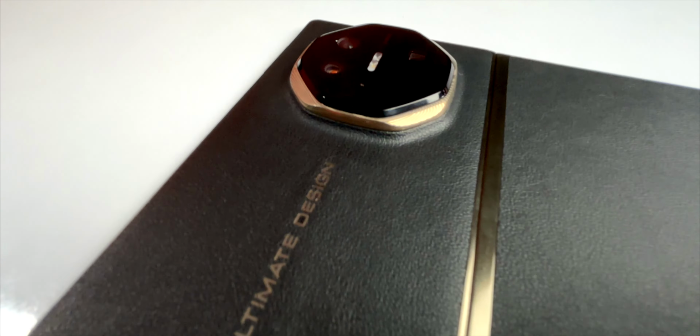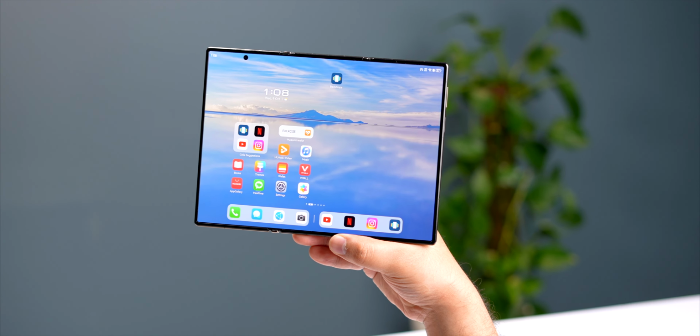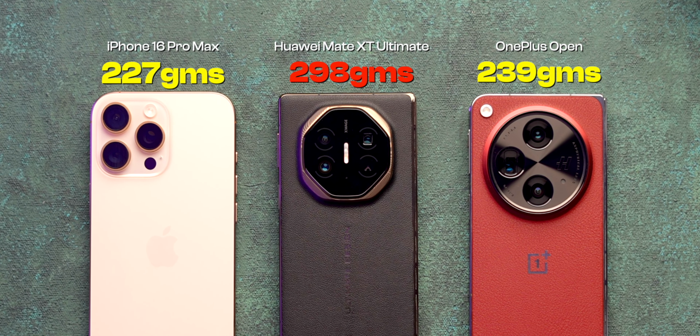Okay, so when I first took this phone out of the box, it screams premium with this golden color sides, vegan leather back, the diamond cut camera module, and obviously this huge screen. It's probably one of the heaviest phones out there, but when unfolded, the in-hand feel is so good that you don't feel the thickness or the weight.